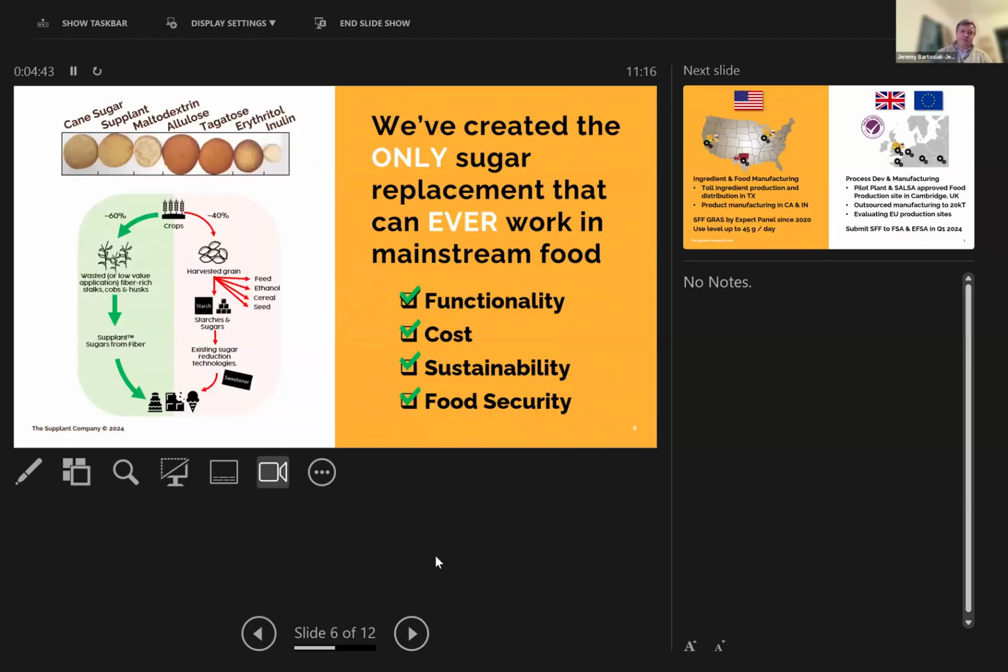There's a fundamental reason for that. The existing sugar replacement ingredients suffer in 3 core ways. One is on the functionality side. So here on the top, you can see a normal sugar cookie, a chewy cookie, made with our ingredient, normal cane sugar, and then some of these alternatives that are out there. And this is 100% replacement, so taking all the sugar out, the normal sucrose out, and replacing it with the sugar alternative.